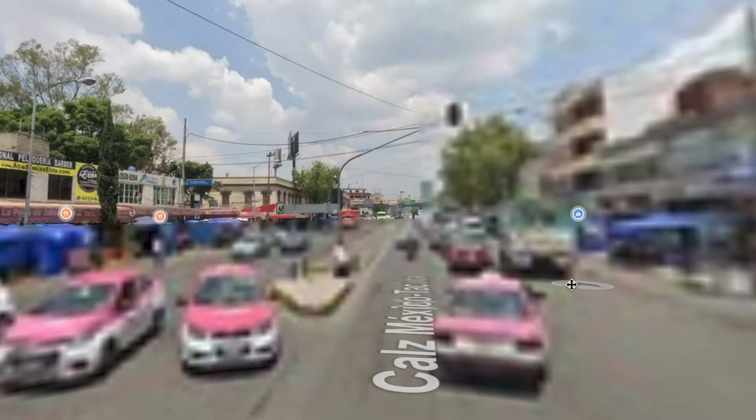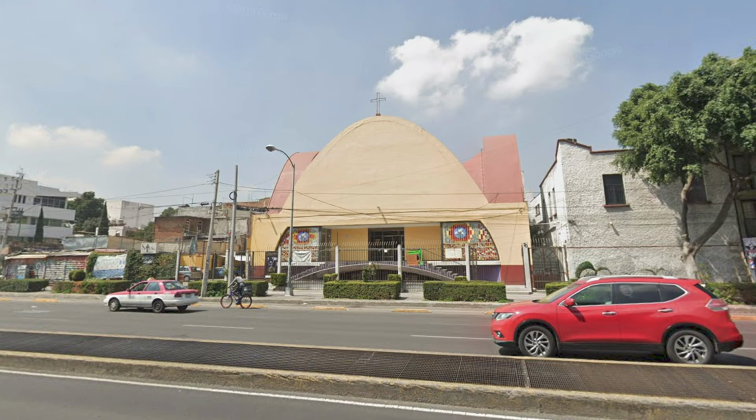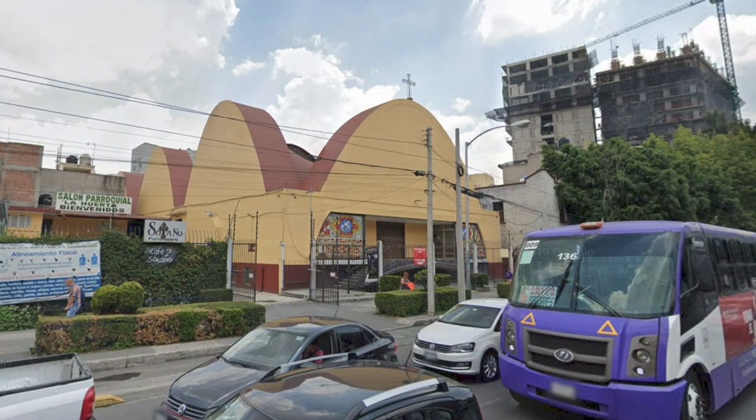But one of the nicest, best kept secrets is a little church that's easy to miss. In fact, it looks a bit like some kind of crazy McDonald's. But inside the San Antonio de las Huertas temple, you'll see that it was designed by a 20th century master of elliptical geometry, Felix Candela. He's best known for the Palacio de los Deportes and the Tapo bus station.